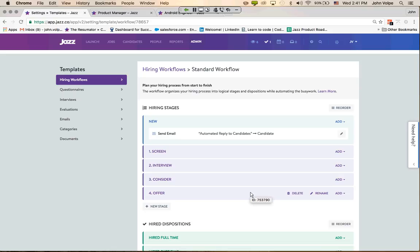One suggestion would be during the screen stage, or really any time where you're going to schedule a phone screen or an interview. That's one of the most difficult parts in the recruiting process, getting everybody on the same page, making sure rooms are available. Scheduling interviews and phone screens is a very difficult and time-consuming part of the recruiting process. So one minor thing that can really help is automating the start of that scheduling process.